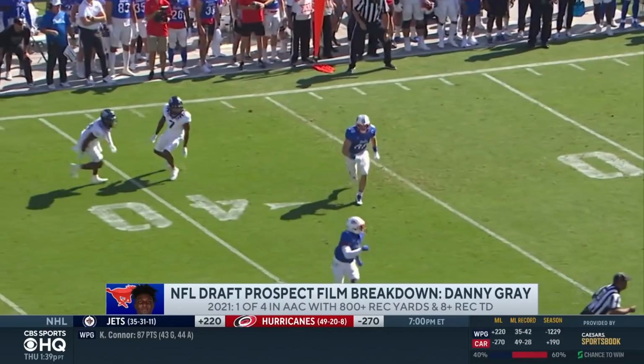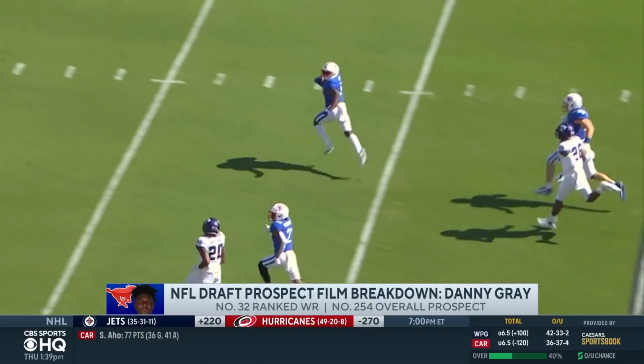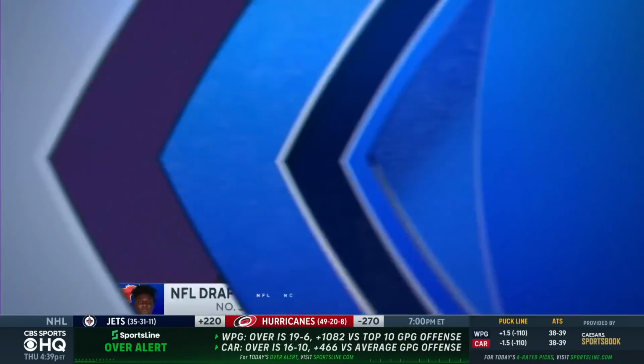Here's the other thing. So you watch it, the defensive backs get confused because Grant Calcaterra, the tight end, goes in the flat. They blew the coverage, and that just leads to a home run by Danny Gray. So fantastic play. That's the type of home run ability that NFL teams love about Danny Gray. He can catch the ball short and take it long. He can catch it long on those deep balls that we saw in that first play.